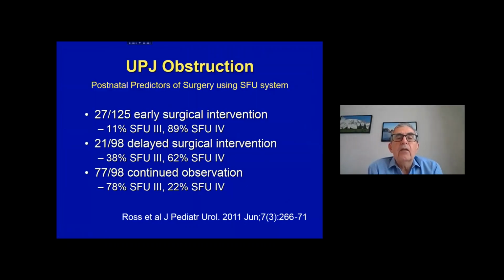This has also been correlated to surgical intervention post-op, realizing that the indications for surgery are very subjective. There are some clear indications such as decreased renal function or increasing hydronephrosis or discomfort, pain, urinary tract infections. But this is from Ross back in 2011, and they evaluated 125 infants that presented with antenatal hydronephrosis. They only looked at SFU grades 3 and 4 because those are mostly the ones that will undergo surgical intervention. Out of the 125, around 27% of these kids underwent immediate surgical intervention, mainly because of decreased renal function or severe delay in drainage. Most of these were SFU grade 4 hydronephrosis.